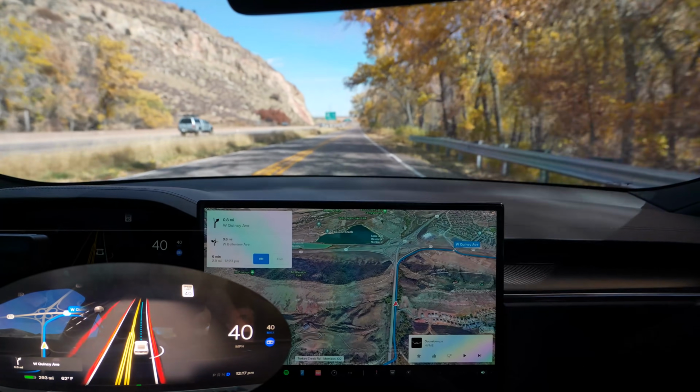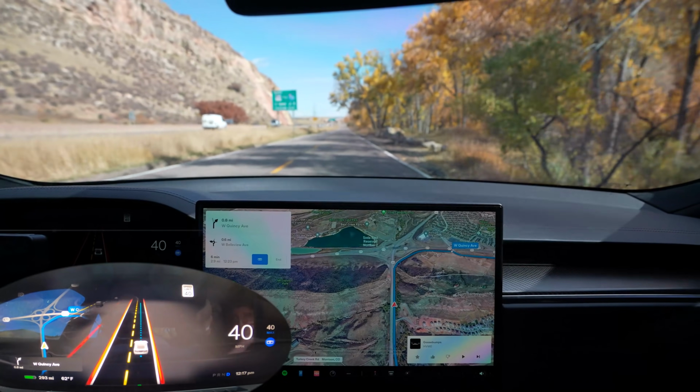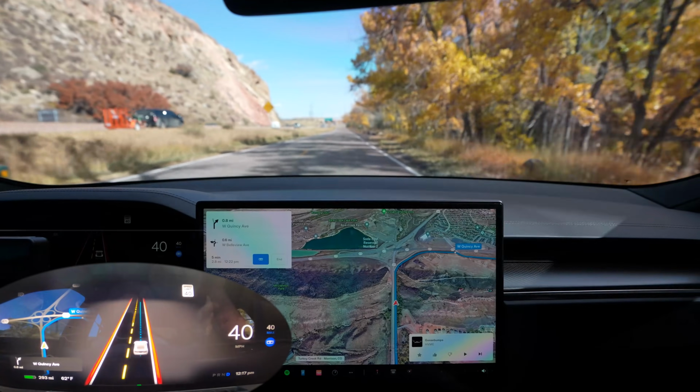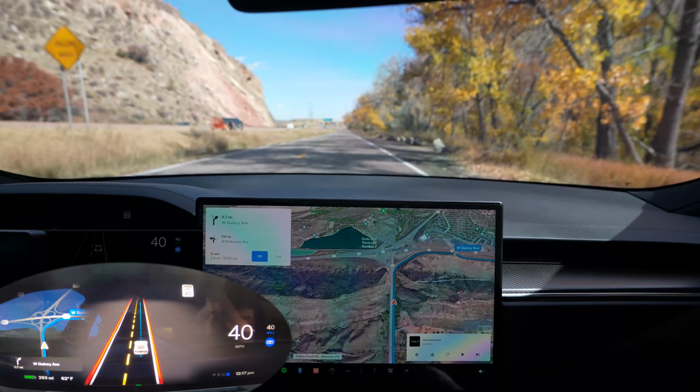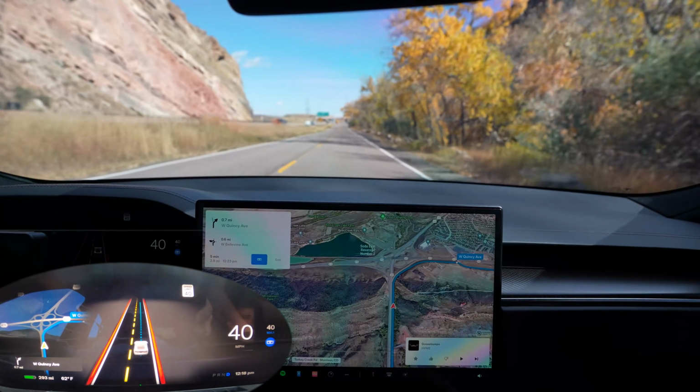I'm not too concerned with how it's going to act on highways, because we've seen highway usage a lot anyway. Yeah. Especially with just regular autopilot. I'm more concerned with city streets and how it's going to navigate all that. I feel confident with it on highways, at least.